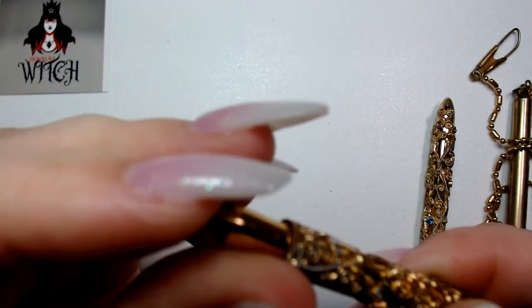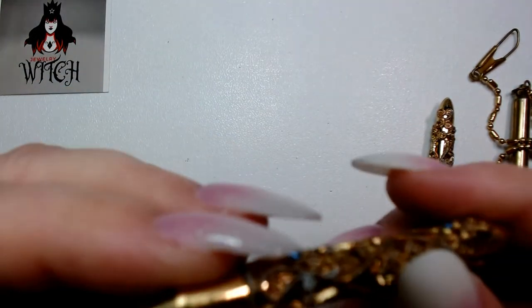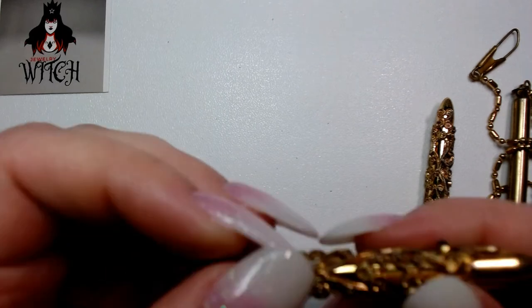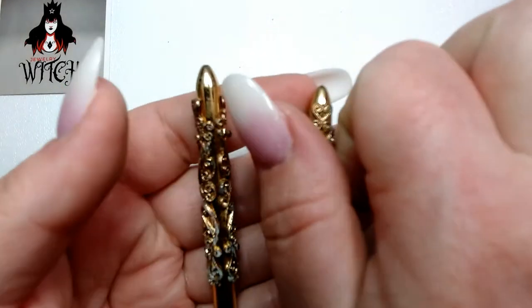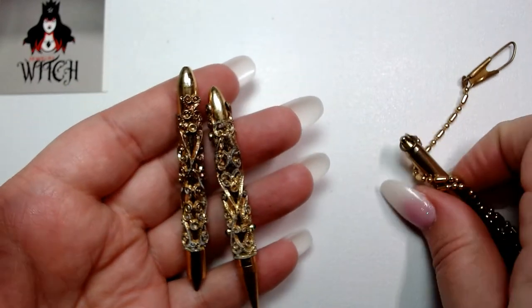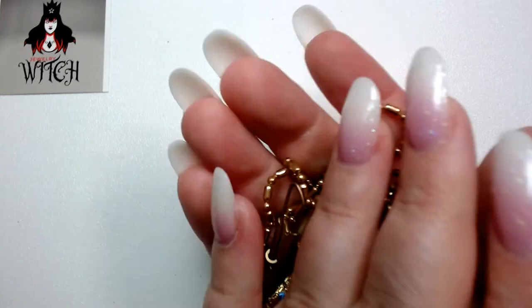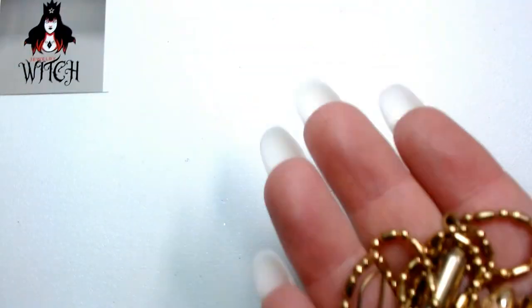And I'm not sure what this is. What is this? Huh. Is this one a pen? This one might be a pen, and this one is a pencil. So that's really interesting. So those I will be adding to my personal collection. Even though they're beat up, I don't care. Because I think they're really cool.